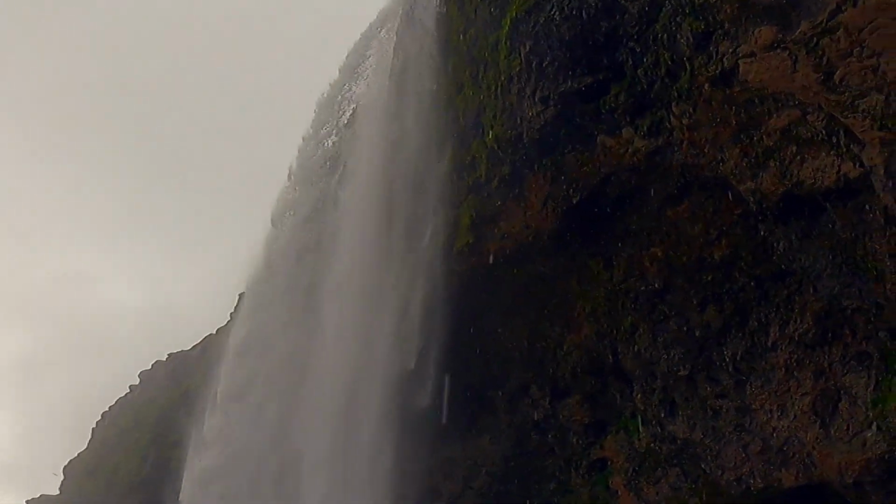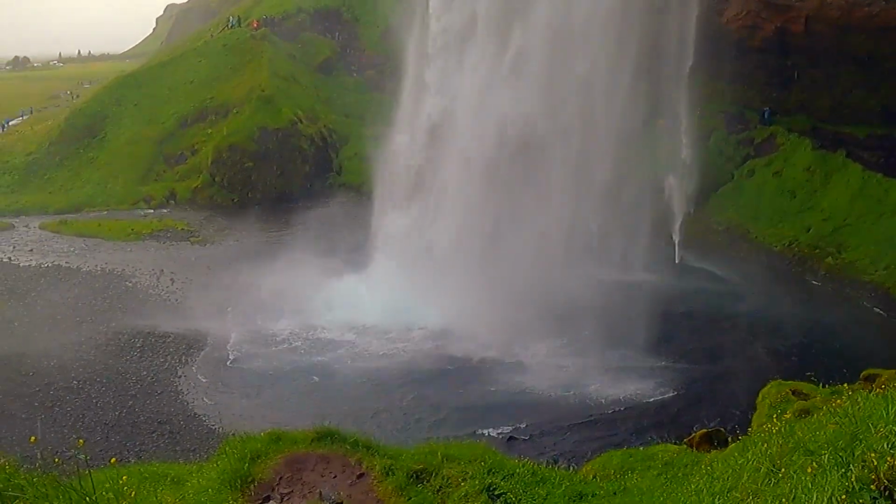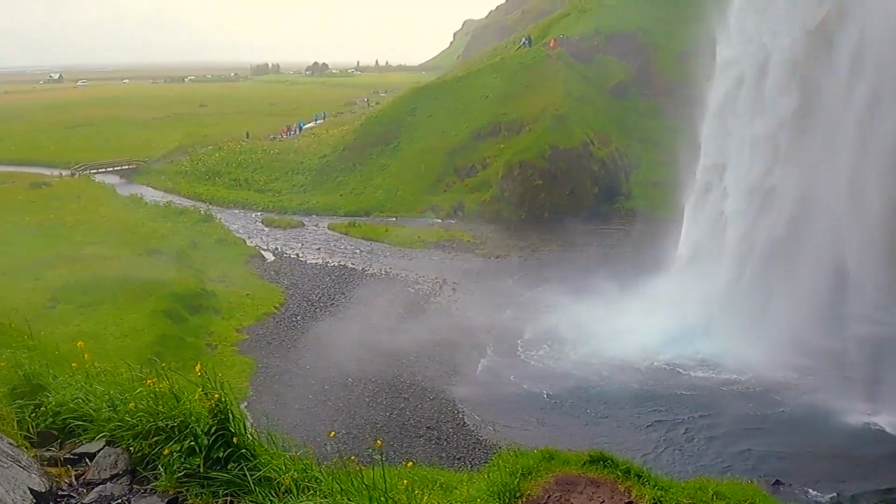The day we visited, it was raining very hard, so we decided to skip the other often overlooked waterfall just a few meters away called Dyrholaey.